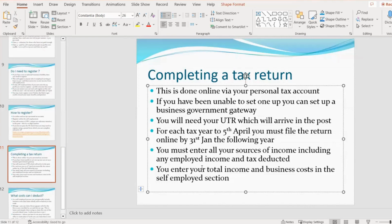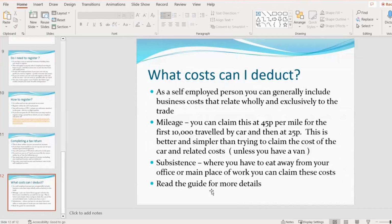So once you've gone online, you enter all sources of your income, including your employed income and any tax deducted. So you might have to complete more than one section if you've got more than one source of income. In the self-employed section, provided your turnover is below 85,000, then you're actually only going to enter two figures, one for the total income and one for the total allowable costs. So it's not as complex as you may think.